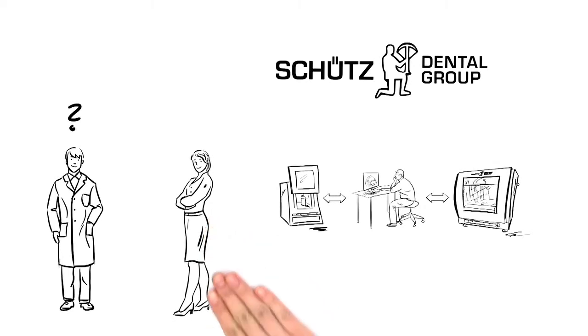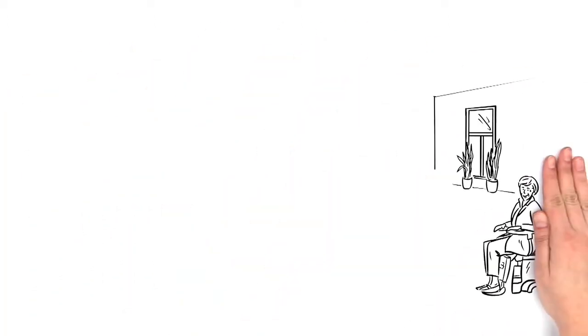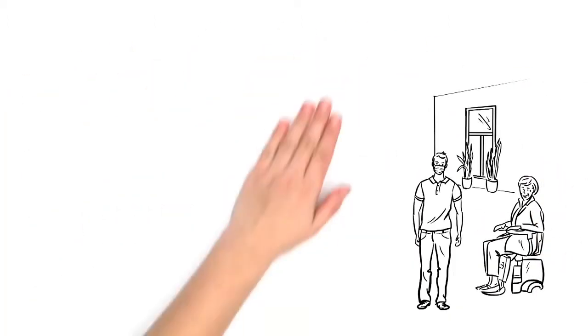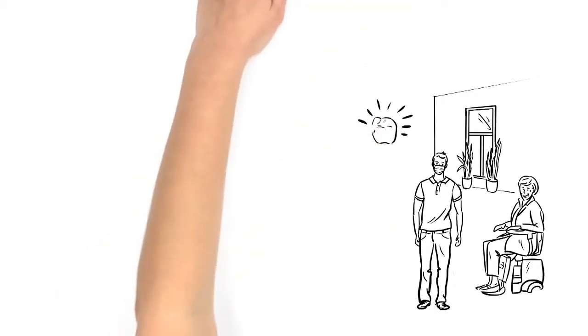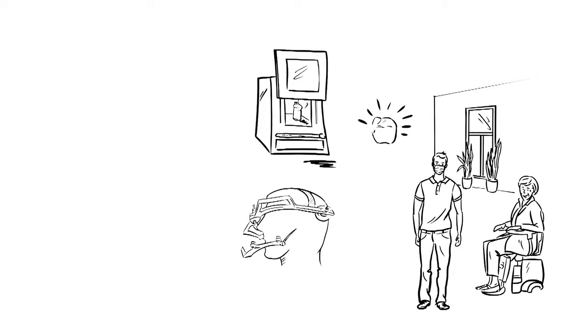A short while later, Miss Heine from Schütz Dental visits Mr. Hartmann in his laboratory. She explains how the digital workflow works to Mr. Hartmann. An example. Mrs. Gruber is at the dentist and needs a new crown. Her dentist now scans the model and measures her jaw, completely digitally. He transmits the data to Mr. Hartmann in the dental laboratory with a simple click of the mouse.